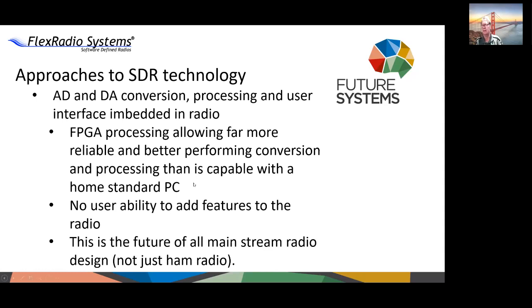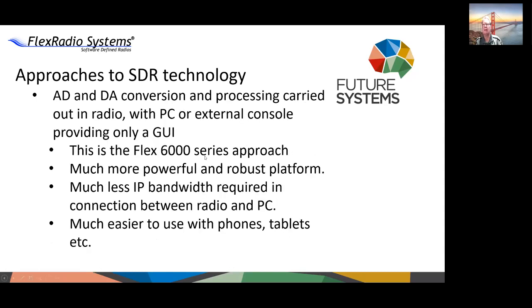This is like your IC-7300s and the 7610s and the new FT-101D radios, all this sort of thing. And if you ever opened up, took the cover off any of those radios, you'd notice that there's a lot less stuff in there than you're used to seeing in a ham rig. Then you've got the A to D and D to A conversion and processing carried out in the radio with the PC or external console purely as a graphic user interface.